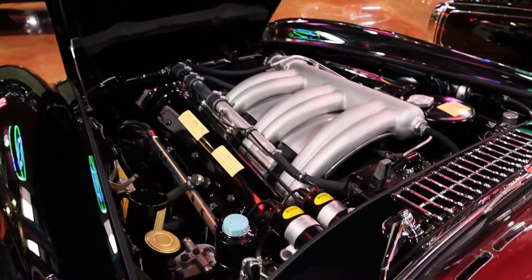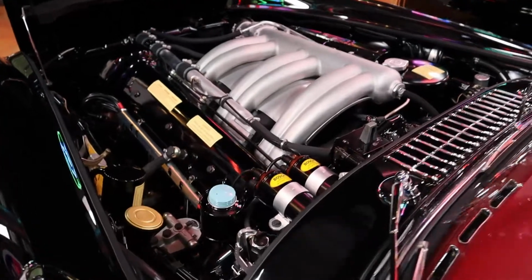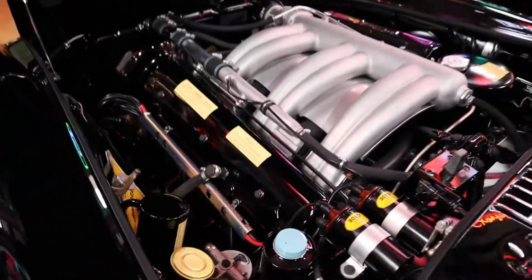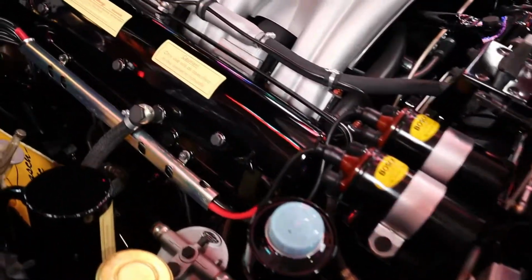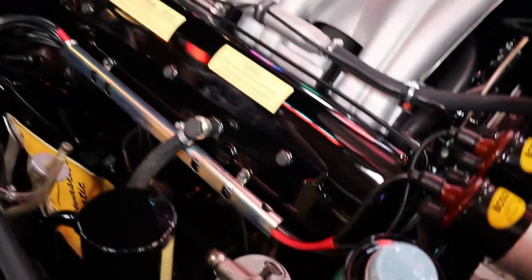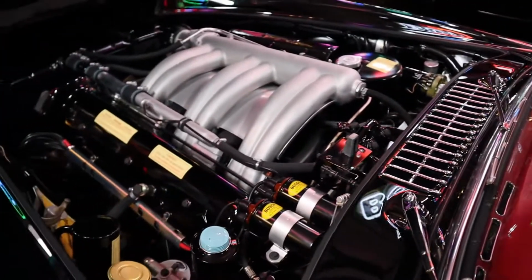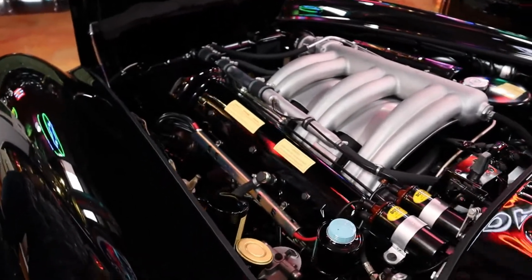Fuel injected. And what year did they even start doing fuel injection for the Mercedes stuff? I know Chevy was '57, I think? Early 50s. Yeah. Wow. And these types of restorations where they put all the stickers in the right place, I mean, it takes years to do these restorations, right?